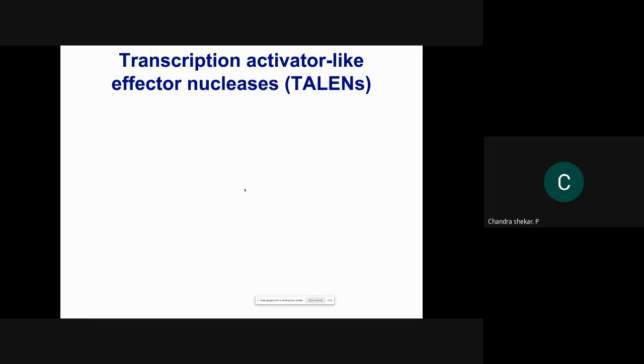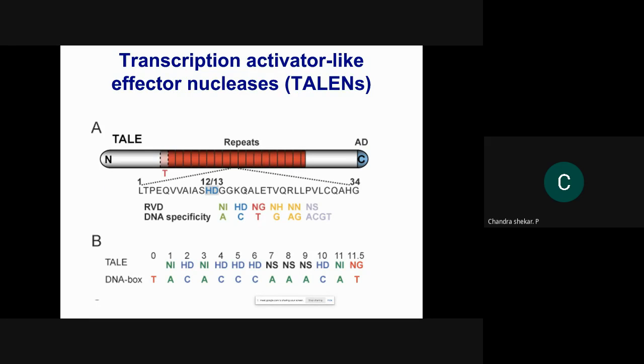Later on, another system came, called transcription activator-like effector nucleases. This comes from a bacteria called Xanthomonas. Here, an amino acid sequence of 34 amino acids, which is shown here, with the 12th and the 13th amino acid, could recognize one base. Let's say in this 12th and 13th place, if there is HD, it can recognize C. If you have one more repeat of this, and if it has NG in these 12 and 13 positions, it can recognize T. If it has NI, it can recognize A. So if you have a 20 base sequence of DNA, by having these 34 amino acid peptides stitched in tandem to each other, you will be able to recognize that 20 base pair sequence. So a specific TALEN can be created for a specific DNA sequence.